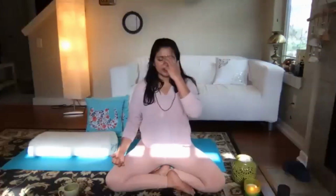Try to take your attention to the point in between the eyebrows. Notice if you can really concentrate all your energy right at that chakra. Again, deep inhale and exhale. Inhale. Now you're going to block that right nostril and exhale all the way out through the left.